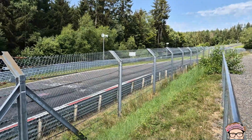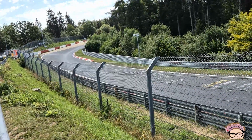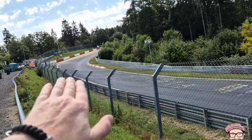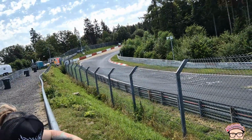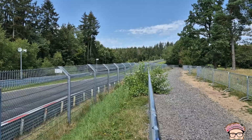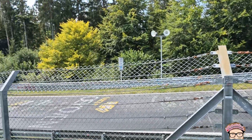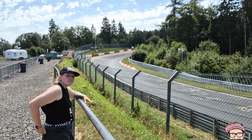Camera might not do it justice, but there's like a bump here and then like a compression zone here, which makes it so you have way more grip basically, because you go down and up. So if you use that momentum, you can really make a sharp corner. But the camera doesn't do it justice, just the immense elevation that this track has, it's crazy.